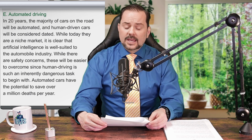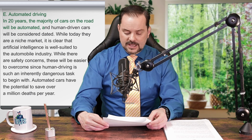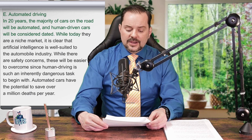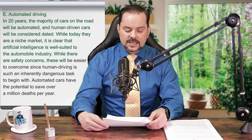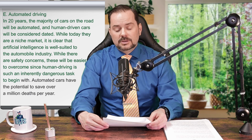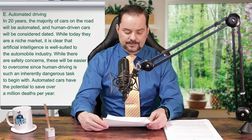E. Automated driving. In 20 years, the majority of cars on the road will be automated, and human-driven cars will be considered dated. While today they are a niche market, it is clear that artificial intelligence is well suited to the automobile industry. While there are safety concerns, these will be easier to overcome since human driving is such an inherently dangerous task to begin with. Automated cars have the potential to save over 1 million deaths per year.